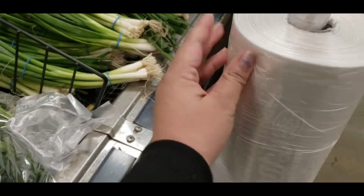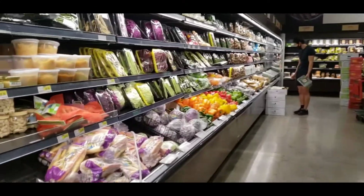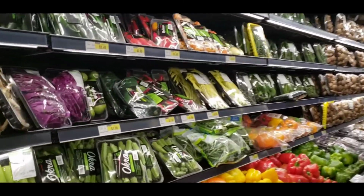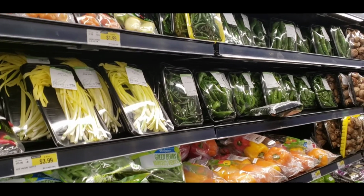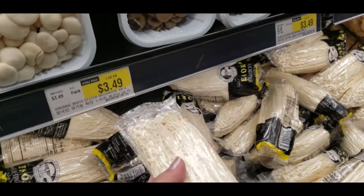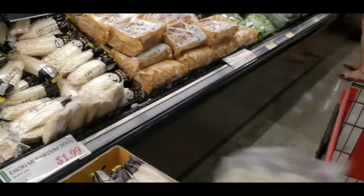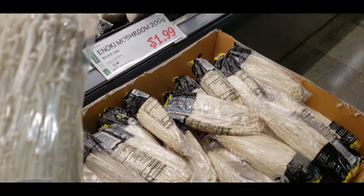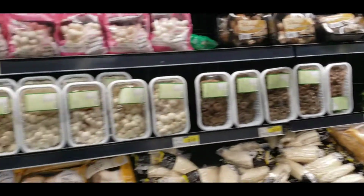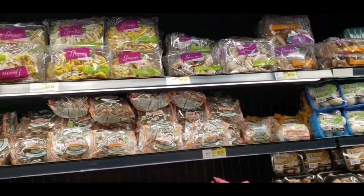Let's grab a plastic bag here so that we can put our mushrooms. I'm gonna get two. Saan yung shiitake mushroom and what's the other one? Enoki. So we're gonna get the enoki and then the shiitake. Go ahead! So here's the enoki. Look at that. I'm gonna get two and it's only $1.99. Oh! Yeah. See? And then they already have the sliced shiitake mushroom. I just couldn't find it.